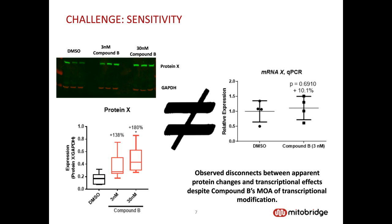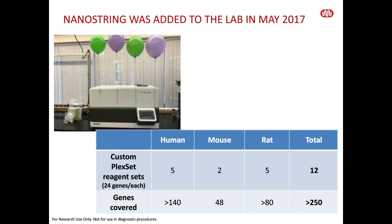So after trying out the NanoString system, and we worked with the Proof of Principle lab on some experiments early last year, the NanoString was purchased and added to the lab in May 2017. And really the decision maker for why Mitobridge added a NanoString was the advent of the PlexSet. And so no longer is a lab restricted to the number of samples. The PlexSet allows you to run really any number of samples up to 96 for as many genes, up to 96 genes at once. And this can create a really large data set, and all of it with the NanoString technology that we found is much more technically reproducible as well as experimentally.